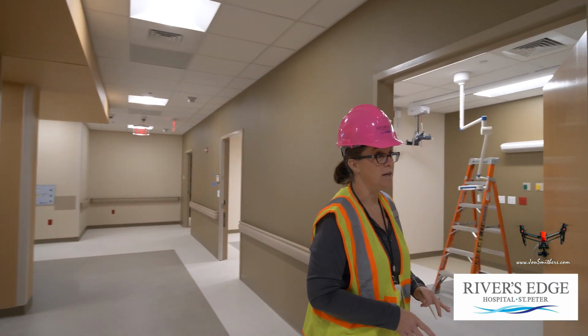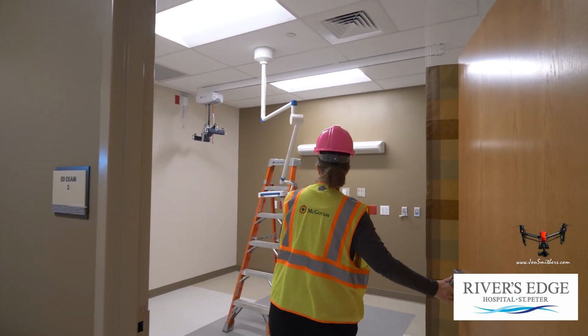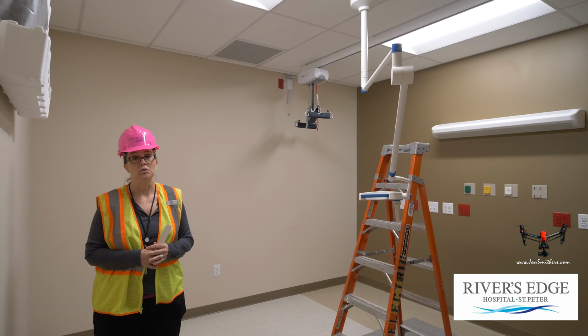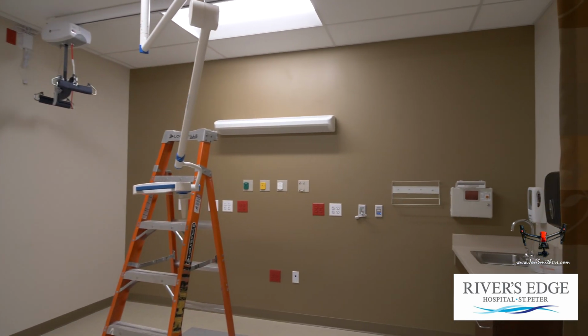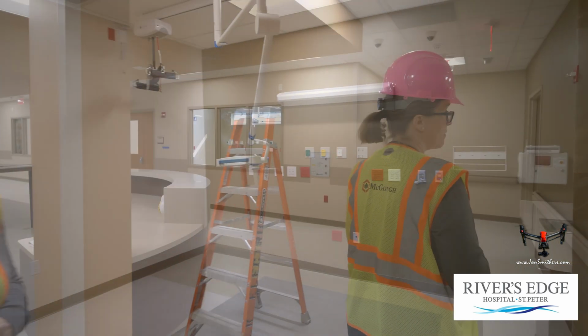A couple of features of the exam rooms that are different from what we have now. This exam room actually has a patient lift in it to assist patients to the bed or out of the bed, which is a wonderful feature to have. It's great for patient safety, staff safety, etc.